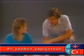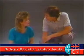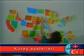Oh, you're doing a puzzle. It's a puzzle map of the United States. These are the southeastern states, the eastern states, the southern states, the central states, the northern states, and the western states.